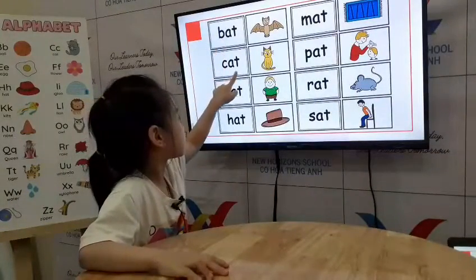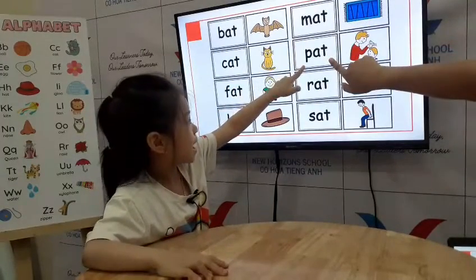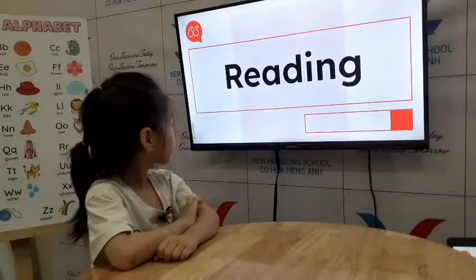Now we will read: bad, cat, fat, hat, mat, pat, rat, sad. Okay, very good. And last one, let's go with reading.